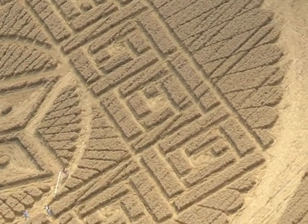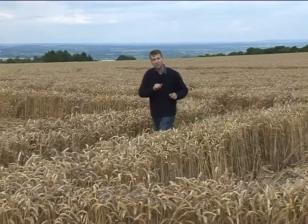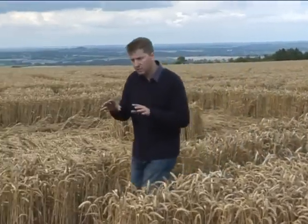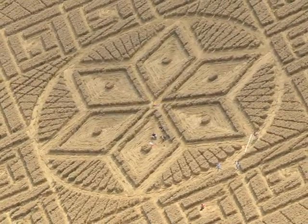Its complexity was astonishing. This whole formation seems to be a mirror image of itself. Now where the two divide is at this particular point. I'm standing in the central point with these 6 diamond shapes around me, and there seems to be some Aztec influence. These diamond shapes possibly could represent some divine influence.